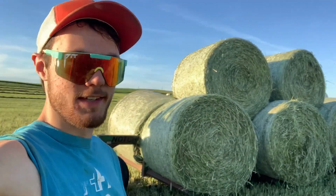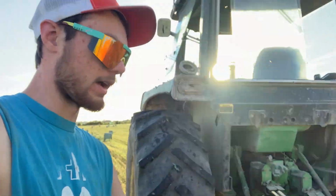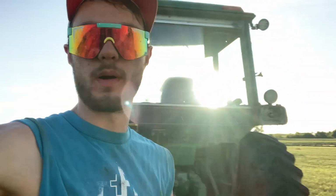Look at that, guys. I did it. So now we're gonna hook this wagon back up, take it up to the wrapper. I see someone brought the skid loader up there, so they're ready. And then there's another empty wagon over there. So while they're unloading this, I'll get the empty one, bring it out, fill it up. And we'll do that till all the bales are done.